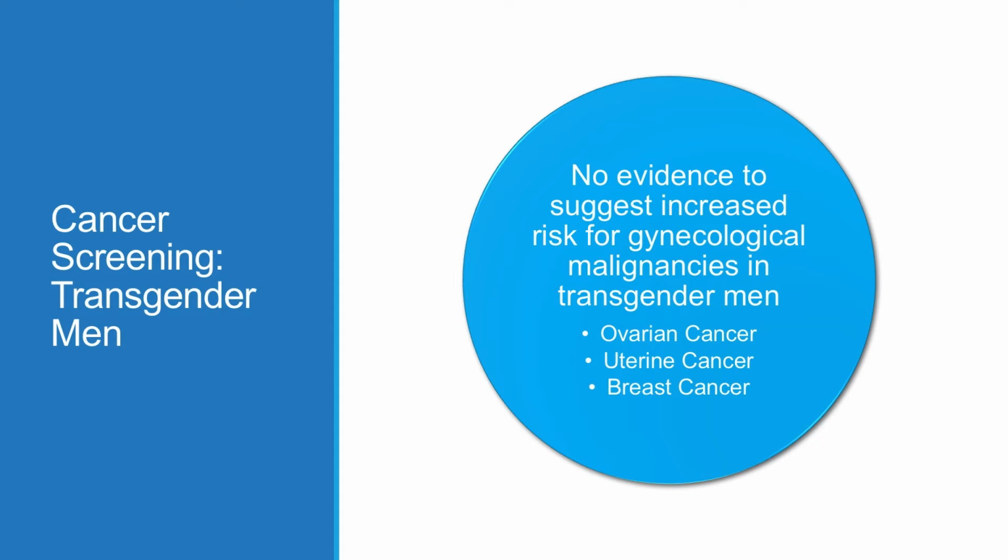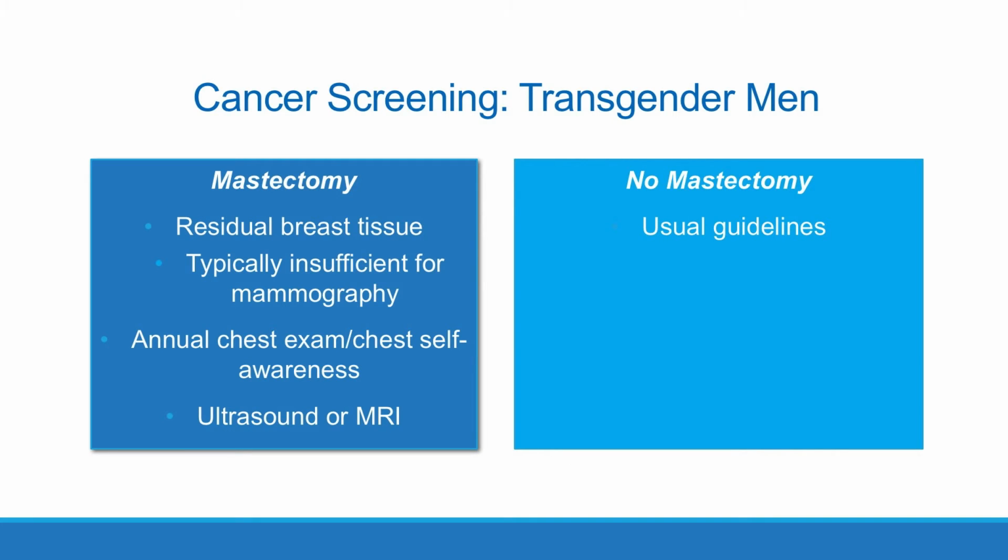There is no evidence to suggest that transgender men are at increased risk for any gynecological malignancies, including ovarian, tubal, uterine, or breast cancer. For transgender men who have not undergone mastectomy, screening should be done according to the usual recommendations for cisgender women.